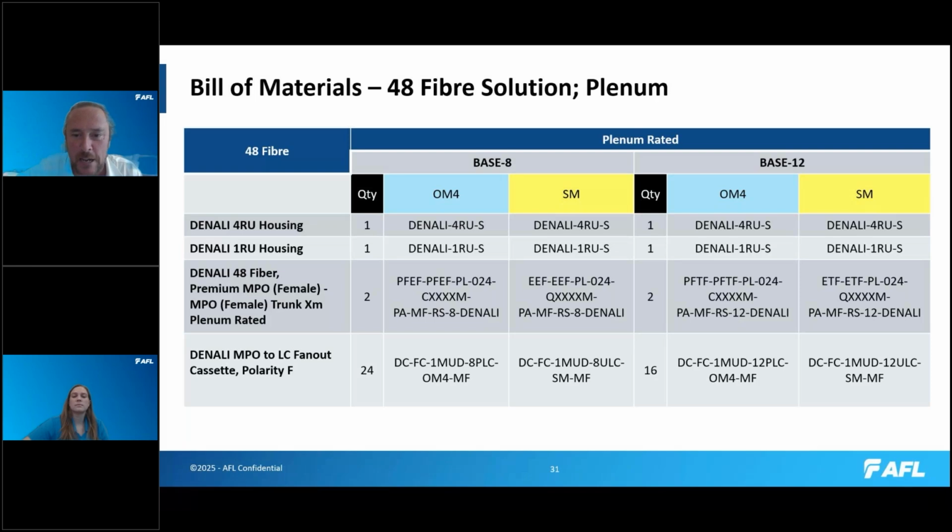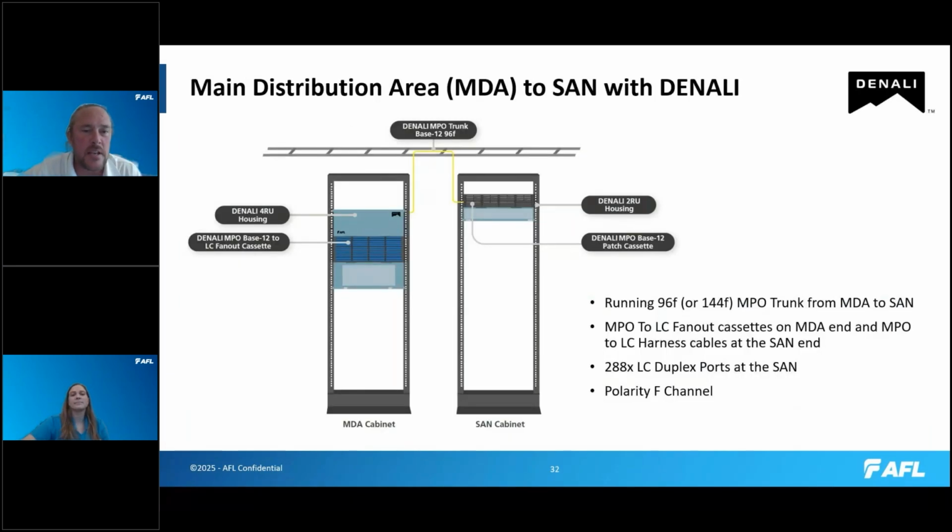Trunks should be a 48, they're 24. Apologies for that. I'll get it fixed before we distribute or send anything out. That's a very simple, straightforward, bog standard solution. Next one. So then this is, again, in an enterprise type of environment, going from the main distribution area out to a SAN environment.